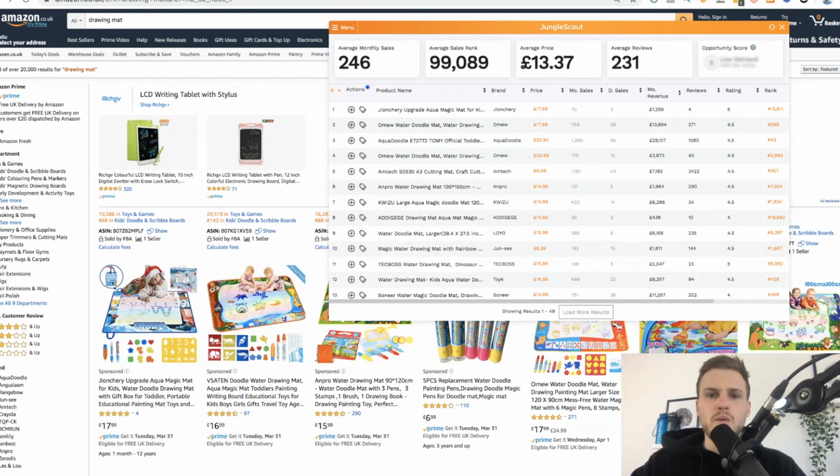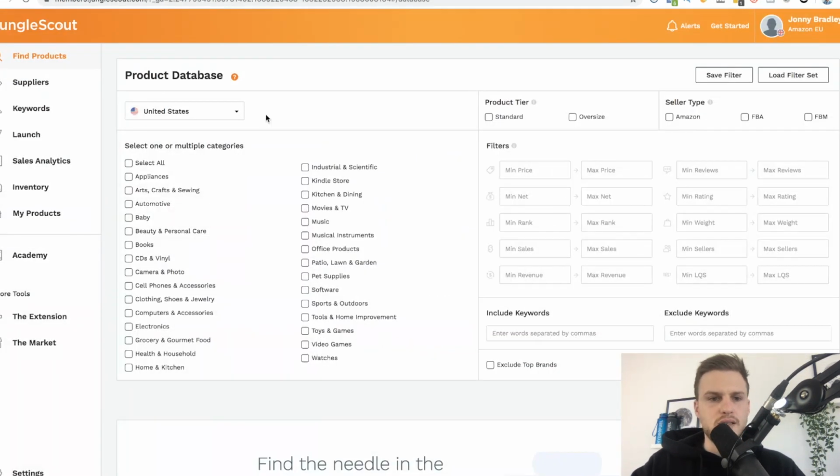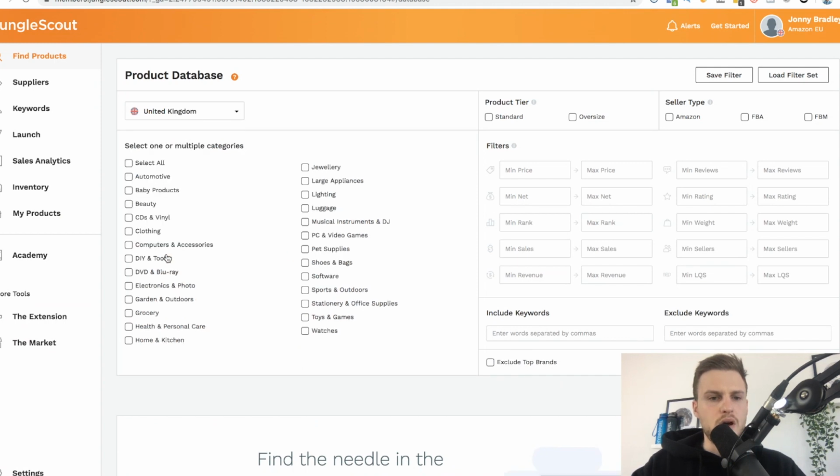So what we're going to do is we're going to go on to Jungle Scout in this case. We're going to choose the UK market and we're going to go into the toys and games category, which is the category that they searched in and they found this. And again, it's not hard to go through. It won't take too long to find this sort of stuff. Maximum price we're going to put as £50 because that was my maximum price. Minimum revenue we said was going to be 5,000, and we did not want it to be oversized. Okay, so that's the criteria that I gave them, and we're going to press search.